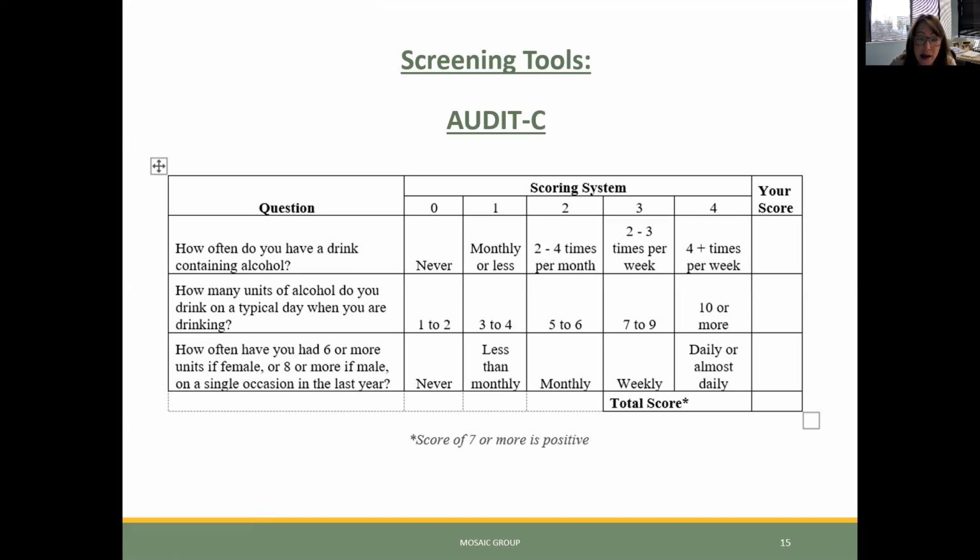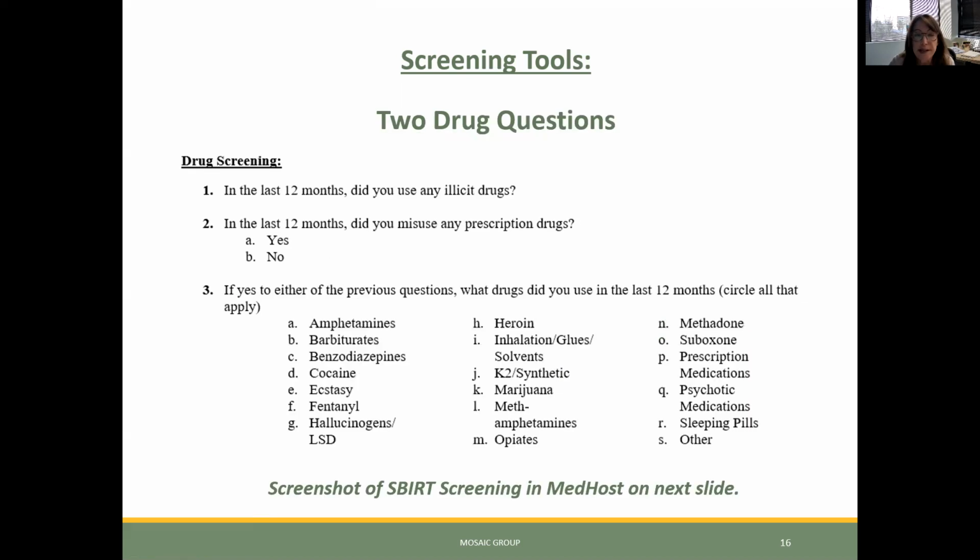So it's real quick. We just say, how often do you have a drink containing alcohol? And you're going to click the response. How many units of alcohol do you have on a typical day when you're drinking? Or how many drinks do you have on a typical day when you're drinking? And how often have you had 6 or more drinks if you are female, or 8 or more if male? And it's cleaner, I'll show you in a moment in the tool, in the last year.